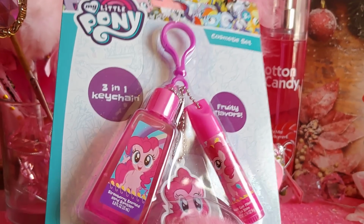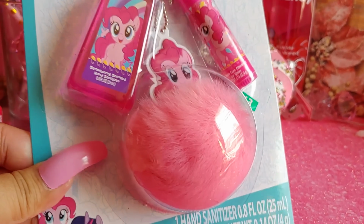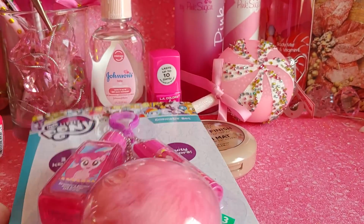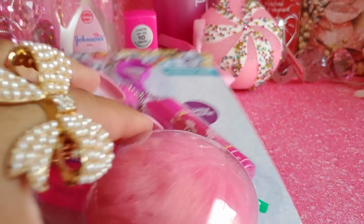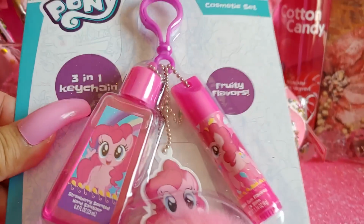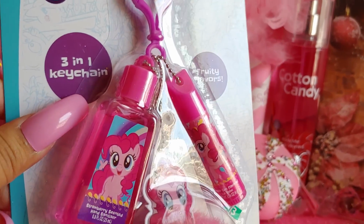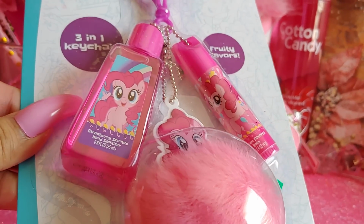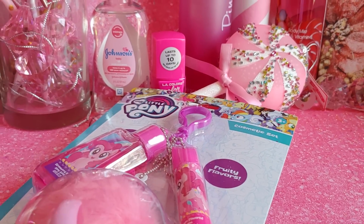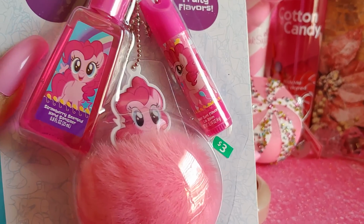And then I got this Pinkie Pie My Little Pony 3-in-1 keychain. And I just think she's so adorable. It was only $3. It comes with a hand sanitizer, lip balm, and the pom-pom with Pinkie Pie on top. It's so cute. And they do come in different characters. And you can get these at Dollar General. I've hauled them before. They come with a lip balm and the pom-pom only, which is two. And it's about the same price, $2 or $3.